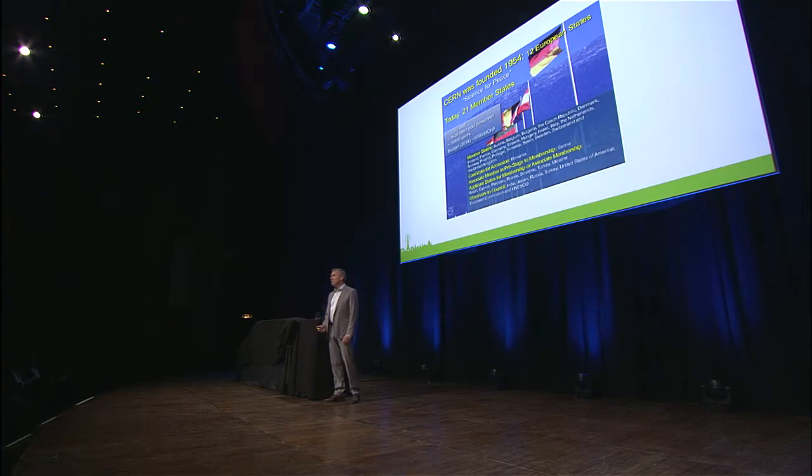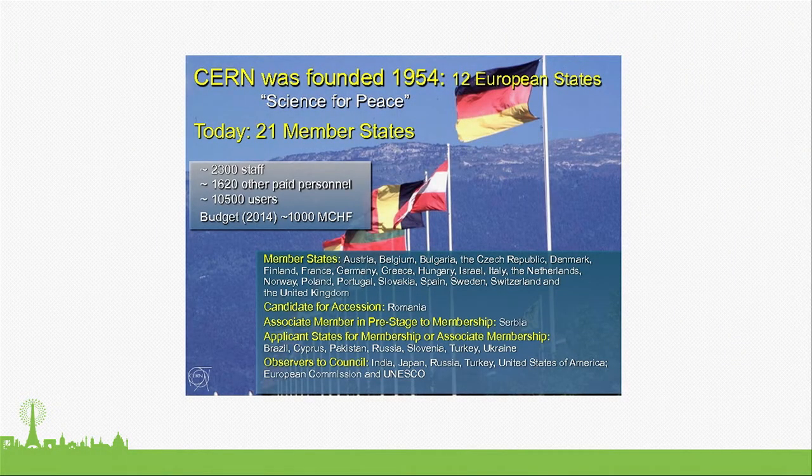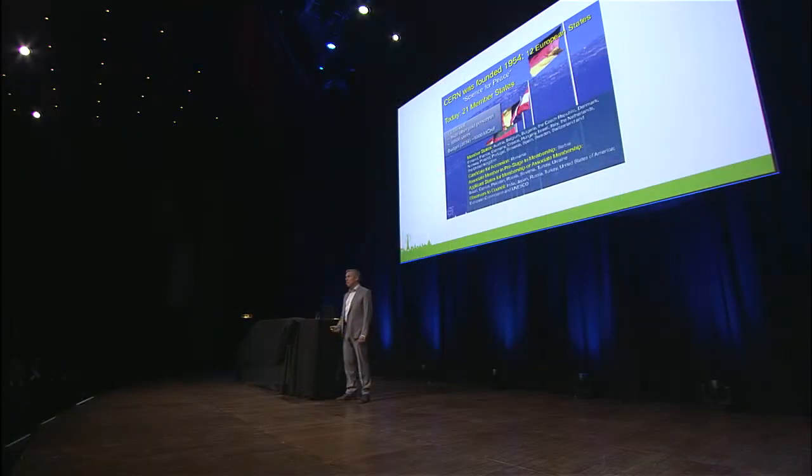Okay, first, one slide about CERN itself. It was founded 60 years ago, not far from here, actually. The signature for the first council was made here in Paris at the OECD offices in central Paris. And this year, actually, there was a big celebration in July to celebrate this signature and that CERN has been such a successful organization for science in Europe and also now all over the world.